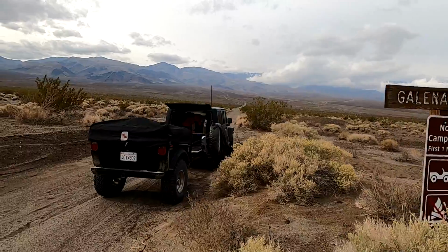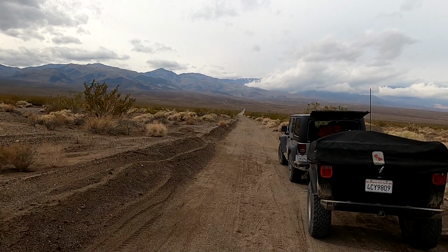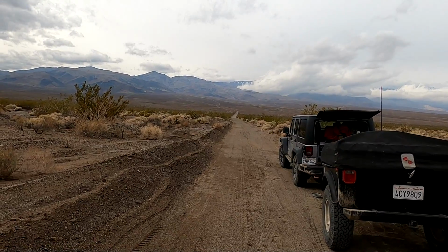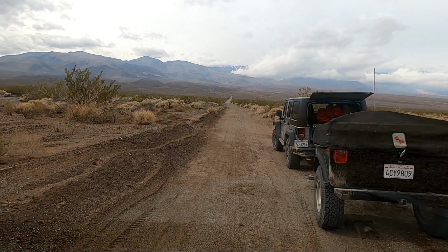So, boys, come. I'm gonna go up there and look for a place to camp. Kind of early today, so we can get set up and maybe not go quite that far up the hill. We'll see.